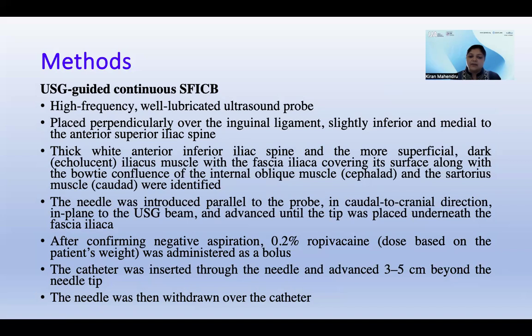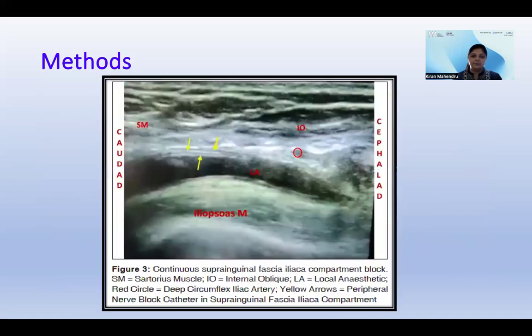The needle was introduced parallel to the probe in a caudal to cranial direction in plane and advanced until the tip was placed underneath the fascia iliaca. Again, 0.2% ropivacaine weight-based bolus dose was given. The catheter was inserted and advanced 3 to 5 centimeters beyond the needle tip.